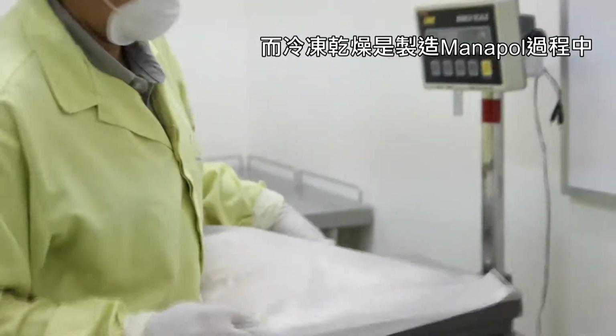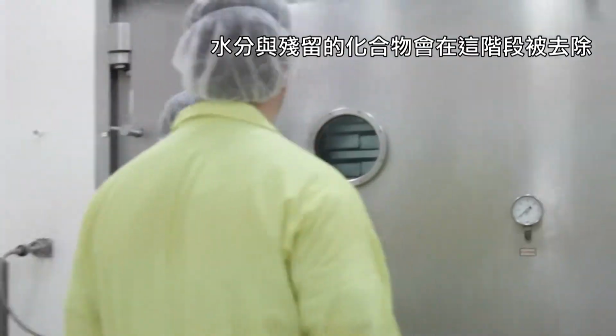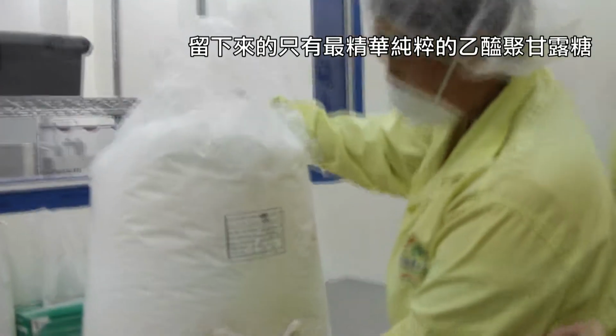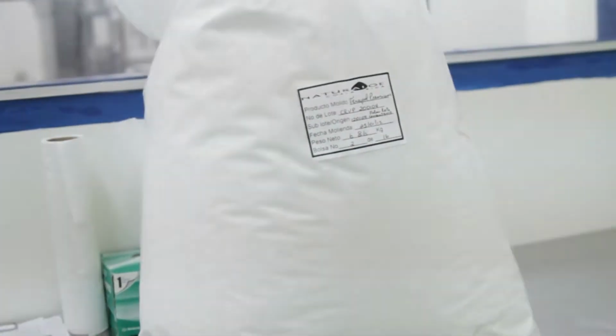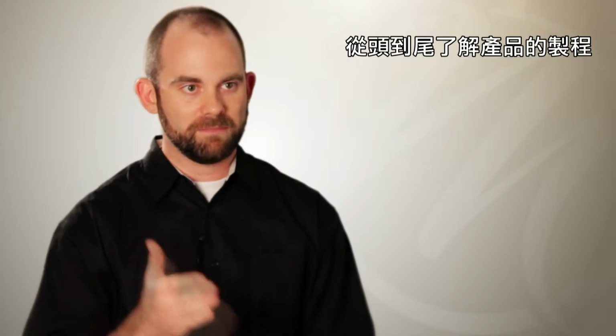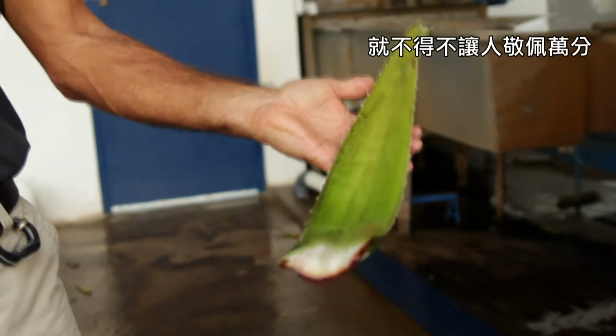Freeze drying is probably one of the most critical aspects of producing ManapoL. The water and the residual compounds are removed, and you're just left with a nice, pure form of acetylated mannan. You cannot walk away from it without being completely impressed just from the process start to finish and the care that they put into it.